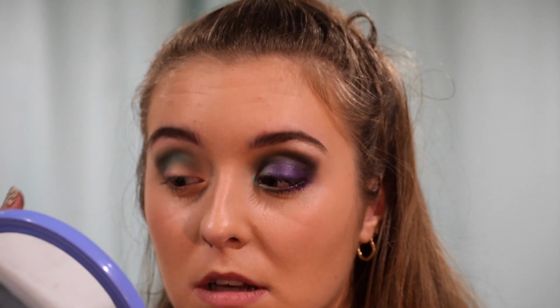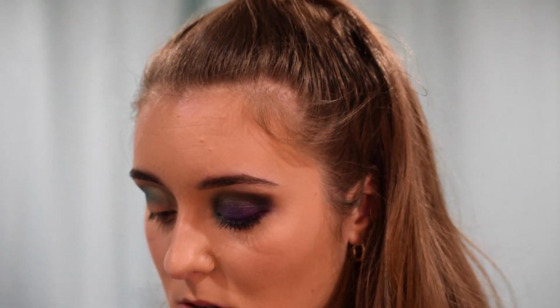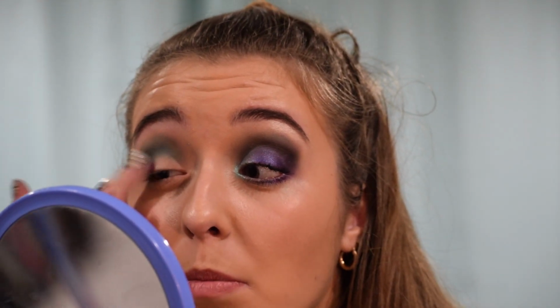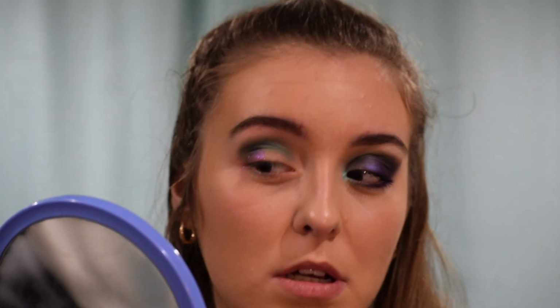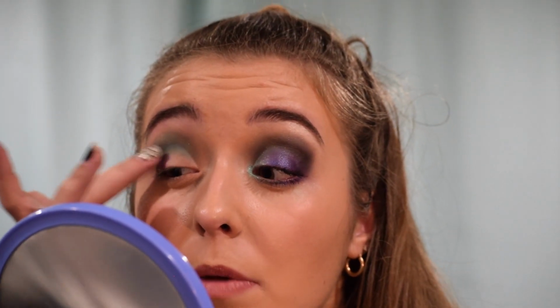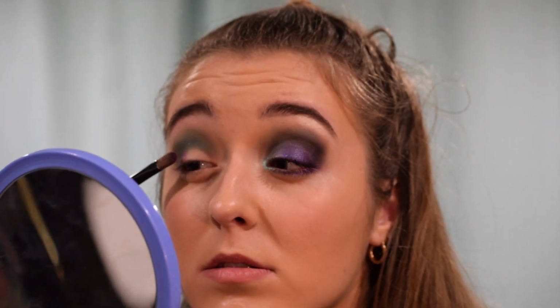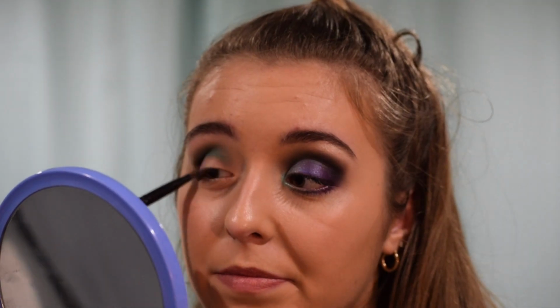Not as pigmented. I think he said these were best put on if you packed them with a brush, because they are not going on that well with my finger. Once it does go on, it's really freaking pretty. That is gorgeous. Yeah, it's not going on that well with my finger, and I didn't bring any setting spray with me, so that's cool. Pretty. Okay, so I got that purple down as much as it would go.